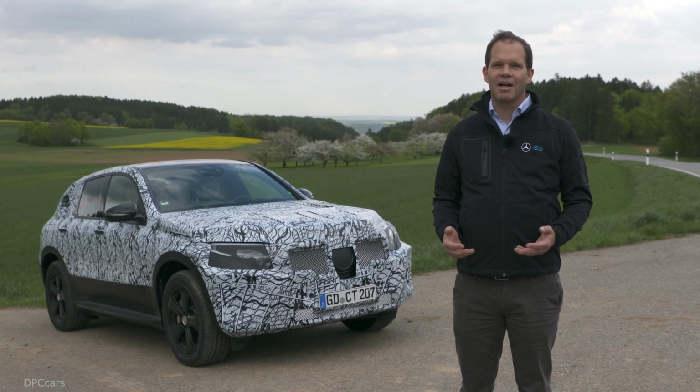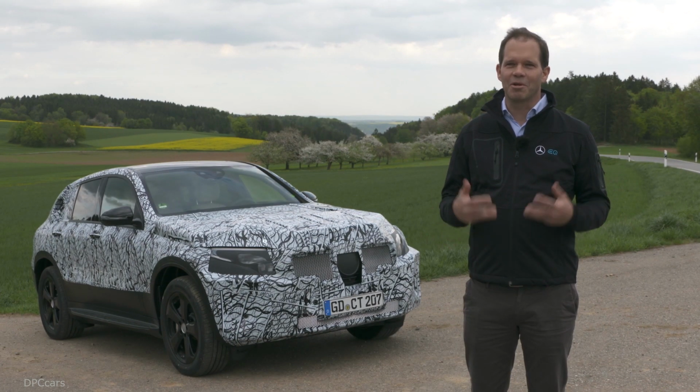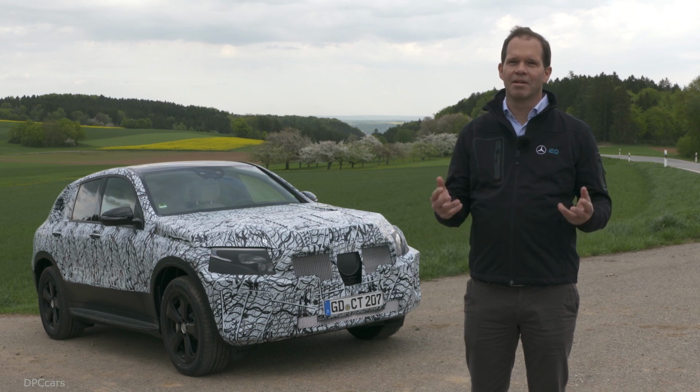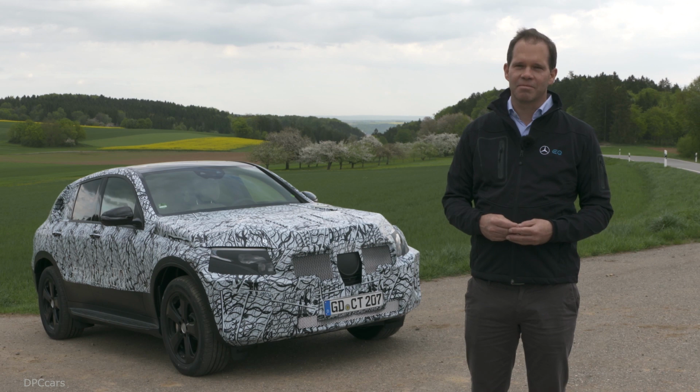My name is Wiko. I'm head of CASE at Mercedes-Benz Cars. The EQC is the front runner of our portfolio expansion at Mercedes-Benz Cars. We are coming with 10 battery electric vehicles until 2022, and we are going to cover all segments, and therefore the EQC is a very, very important milestone for us.